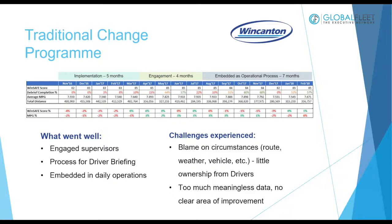This traditional program went well in the fact that it enabled us to engage with the supervisors, we had a process for our driver briefing, and we embedded this process into our daily operations. However, some of the challenges we experienced was a blame culture and blame on circumstances, so our drivers would look to blame other people apart from themselves, whether that be the vehicle, whether it be other drivers, whether it be the conditions. And again, there was too much meaningless data. We found it very hard to concentrate on what the core areas were for us to make a difference and for us to improve.